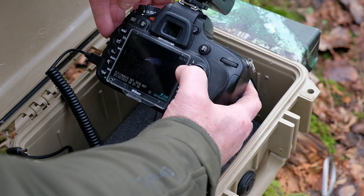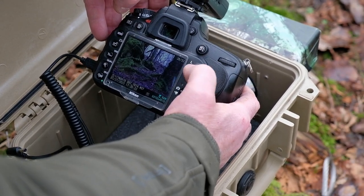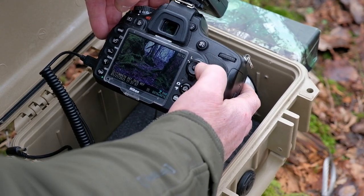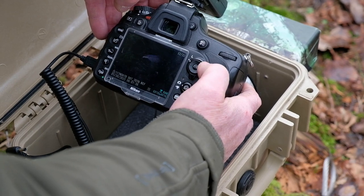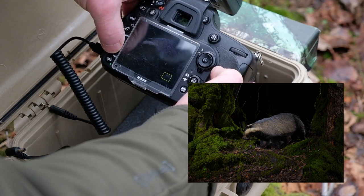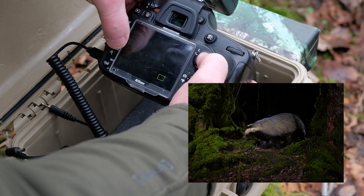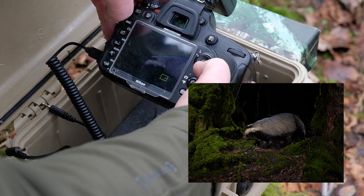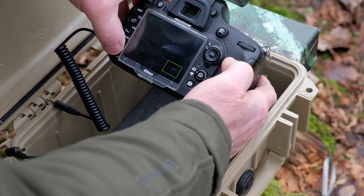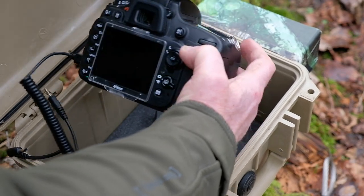The badger's bait. And that's all, just one shot. Yeah, just one shot, and I'm afraid he's facing away from the camera, so that's a shame. Whoops. Oh dear, never mind. Oh well, there we are, just the one shot for the weekend.